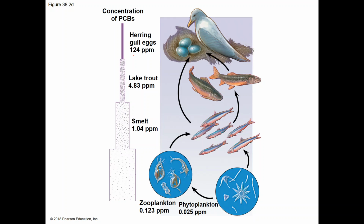Another reason for this is that the species at the higher end of the food chain also live longer. So not only are they eating more, they're eating over a longer period of time. So there's more time for the pollutant to accumulate in the tissues of the longer lived animals. There's a recommendation, for example, for pregnant women not to eat fish like tuna, because tuna live a really long time, and they have a lot more likelihood of having high levels of mercury in their tissues because of how long they're living in the food chain.